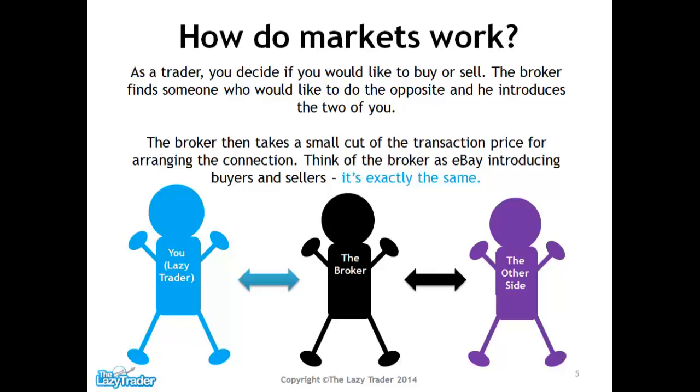And the broker is the middleman who we place our trades with, essentially an intermediary linking both buyer and seller. The broker takes a small cut of every transaction we place in exchange for arranging the service. This is known as a fee, or as traders, we generally pay a spread, and we can really view the broker as somebody like eBay or Amazon for introducing buyers and sellers within the marketplace online, in our case.